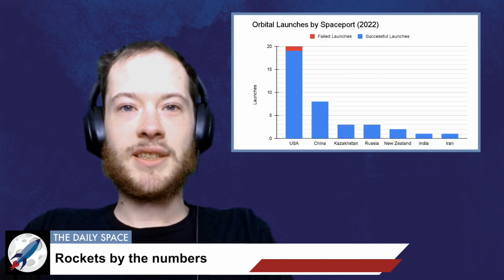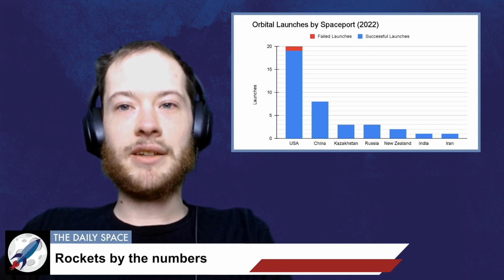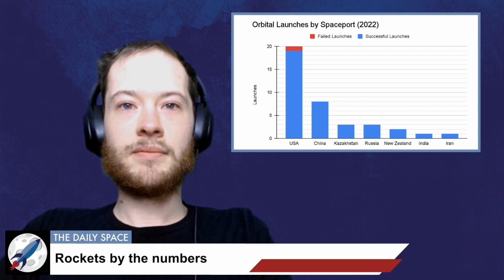And now for some statistics. The number of toilets in space is 9: 4 on the ISS, 1 on Soyuz MS-21, 1 on Crew Dragon Endurance, 1 on Crew Dragon Endeavour, 1 on Shenzhou 13, and 1 on Tianhe.